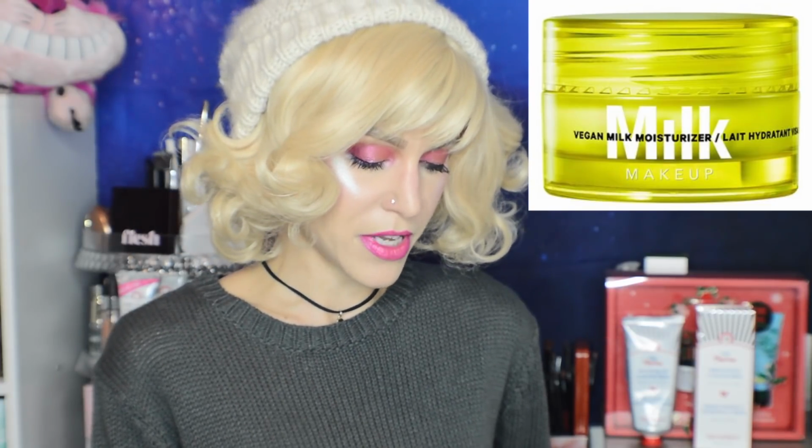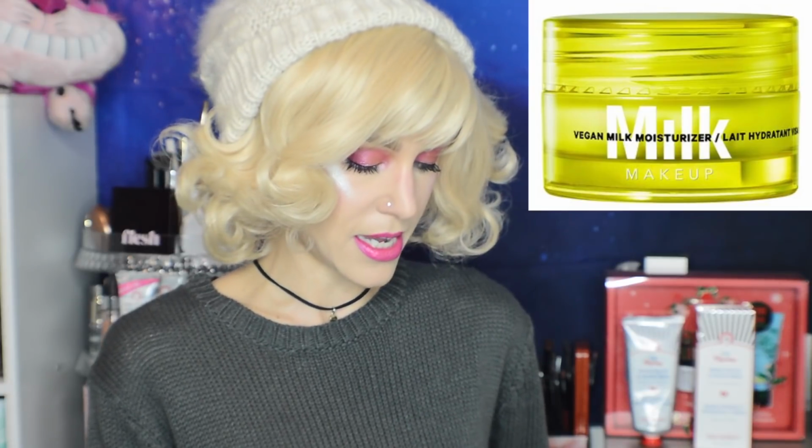So I'm happy to see this, just a regular jar. I know not everybody likes jar packaging, but it is an improvement for Milk Makeup. A nourishing daily moisturizer with a blend of vegan milks for lightweight hydration and softer, smoother looking skin. They've gone and done the trademarked thing that I can't stand in ingredients. Desert milk hydrates with extracts from plants that thrive in arid environments.